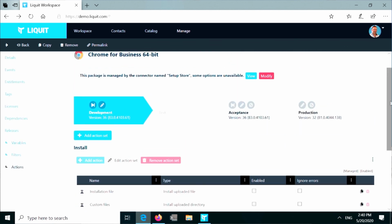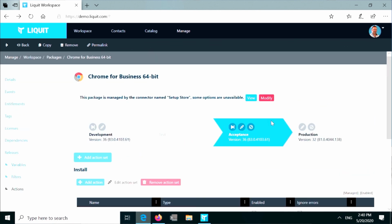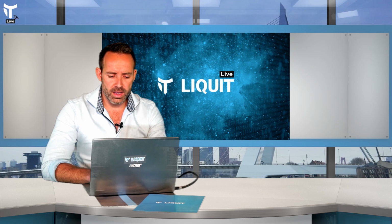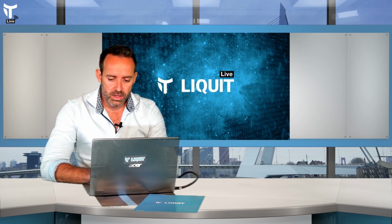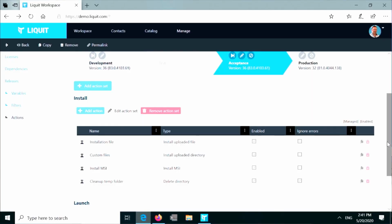run and configure. The users can test this application because it's already published in acceptance, and if you're done, you can stage it into your production stage, and packaging is completely done for this application. If there is an update and that wizard is still valid in a new feature, Liquit can auto-download that application again to your acceptance user. So without any interaction or any manual work, Liquit can update an application by itself. So then you can focus on your business needs.